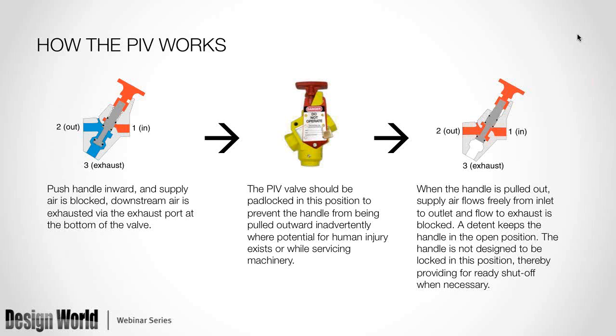So these are the types of things that, in the unfortunate event that you do get an OSHA audit, they'll be looking for to ensure that you are taking all the steps that you can to provide a safe work environment for your workers.